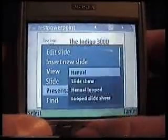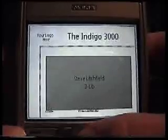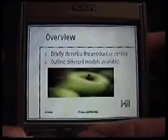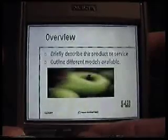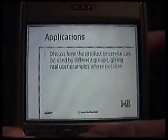Go into presentation, let's use manual mode, and you can then step through your slideshow slide by slide with everything appearing on the screen, also appearing on the hall's projector via the wonders of Bluetooth, and that's pretty cool.